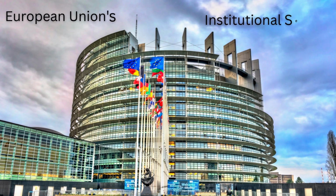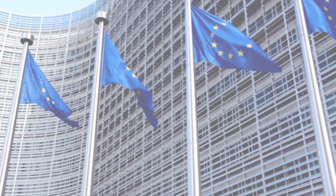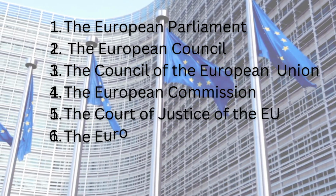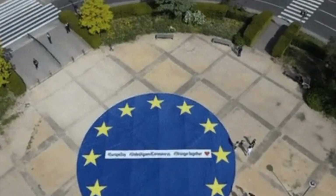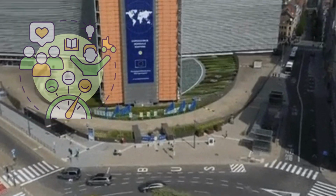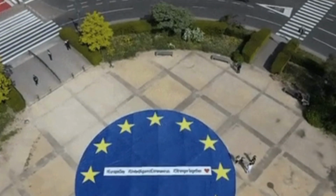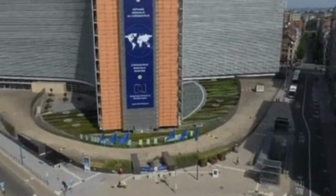The European Union's institutional setup is designed to ensure collaborative decision-making and policy implementation across its member states. With 7 core institutions and over 30 decentralized agencies, the EU's institutional landscape is vast and diverse, reflecting its commitment to addressing the common interests and concerns of its people. There are 4 main institutions, having distinct roles and responsibilities in the EU's decision-making process.